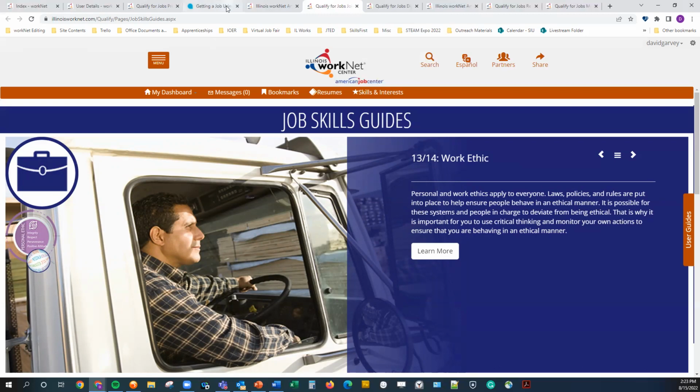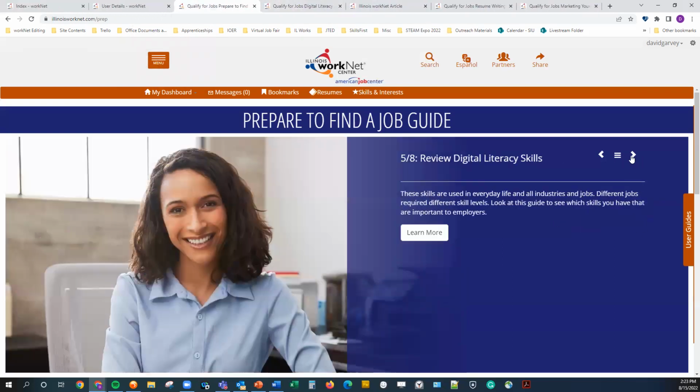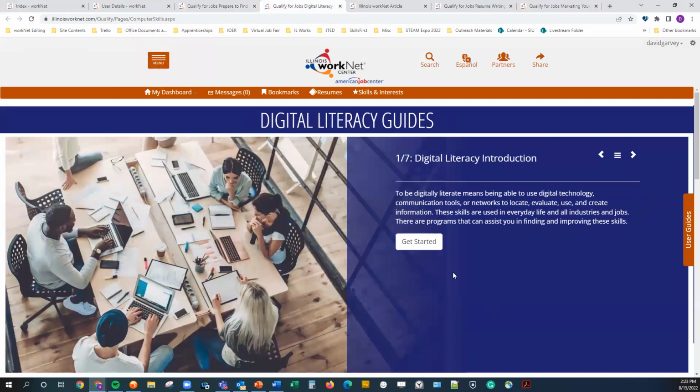The next slide we have in the Prepare to Find a Job guide is the digital literacy skills. When we press that Learn More button, this will take us to the digital literacy guides within Illinois WorkNet.